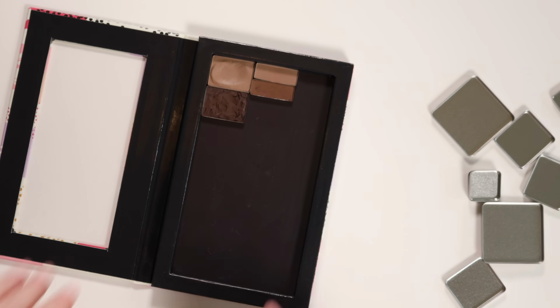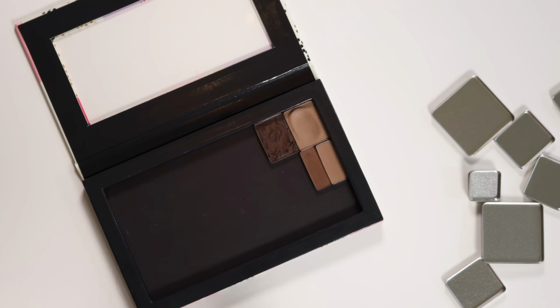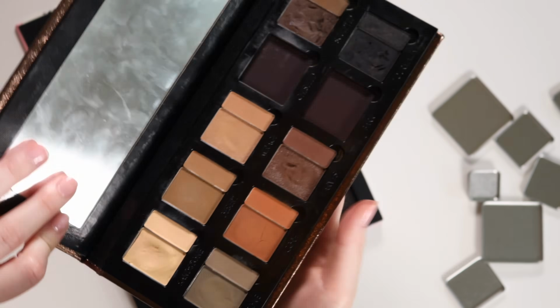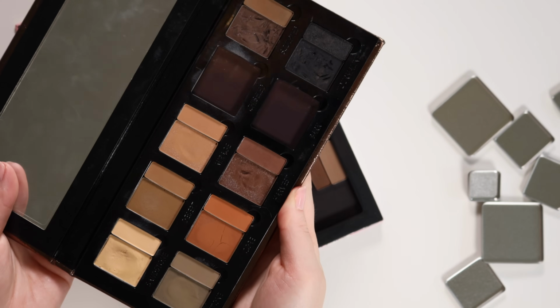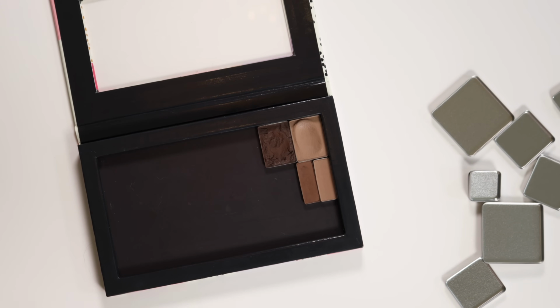Now, I'm not sure what this is going to look like at the end, but I know that these make sense. So right away, thank you, Danessa Myricks. This is one of my favorite palettes ever. And I love that I automatically have basically an eye look.